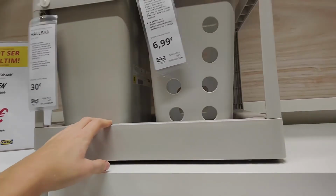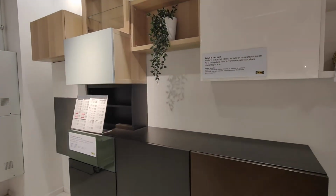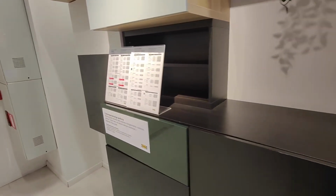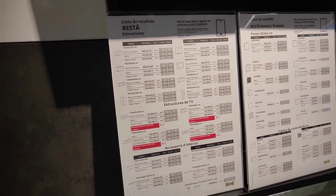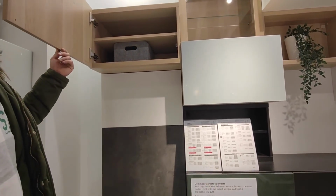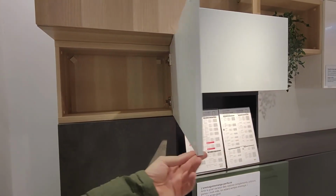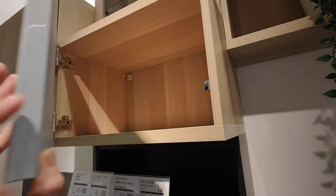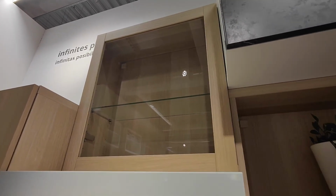And speaking of versatility, let's move on to the next section, which is versatile furniture. All these types of furniture are available in many different sizes. So we can surely find the one that fits our space, whether it's because of the large area or the width, in white wood or glass. These furniture pieces' versatility allows placement in dining rooms, bedrooms, kitchens, or bathrooms. In any room, we can find the perfect spot, and we're here to make the most of every corner.